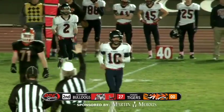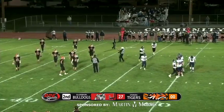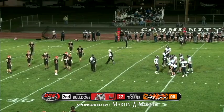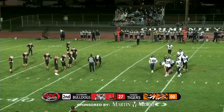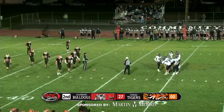Yeah, that would have been a big first down for the Bulldogs, and even though there's not a ton of time, they've got plenty of time to be able to work down the field, and you got to think that the Bulldogs want to score again here. So big third down play here.